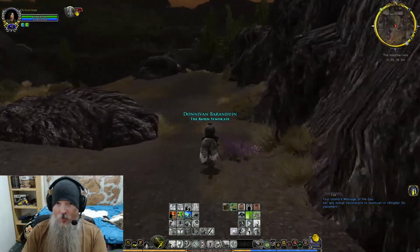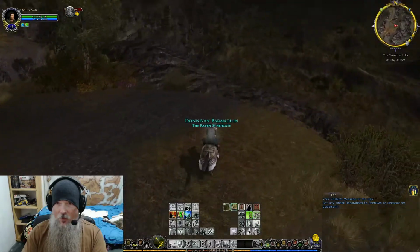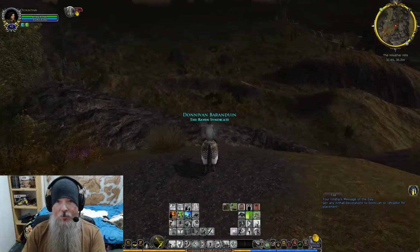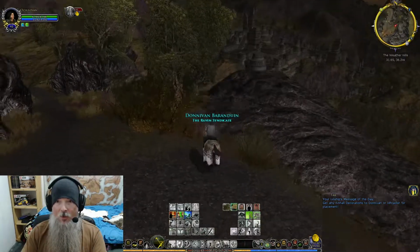So without further ado, as we get down the mountain here, as we get down Weathertop, looking out towards the west, there's a path down there. Can we see the path? There's the ruins. I don't know that we can actually see that. That's the road over there, down that ridge line. I don't know if you can see my mouse, but that's the road we're heading for, and we're going to be going in that direction.